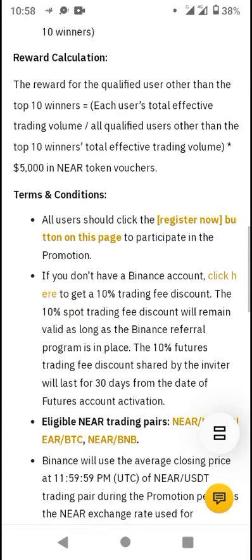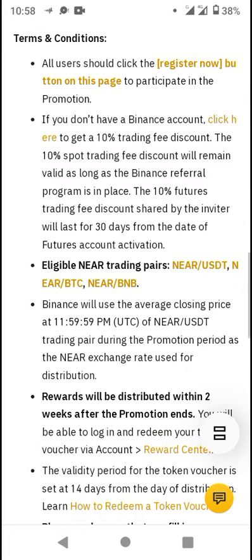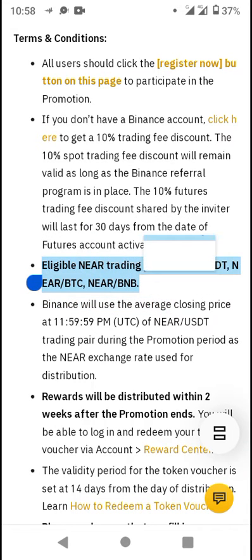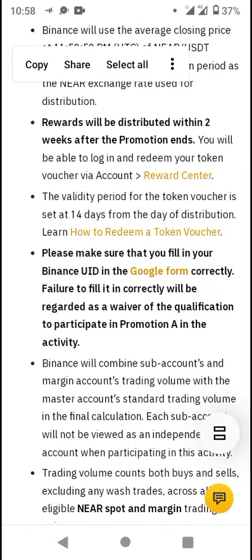So this is basically the whole terms and conditions. The link is here, the form is here where you can get it, and these are the eligible pairs. We have NEAR against USDT, NEAR against BTC, and NEAR against BNB. So those are the eligible trades, just those 3. Please make sure that you fill the Google form correctly.